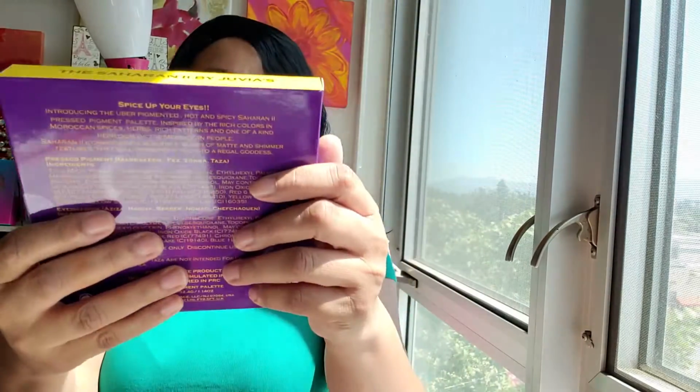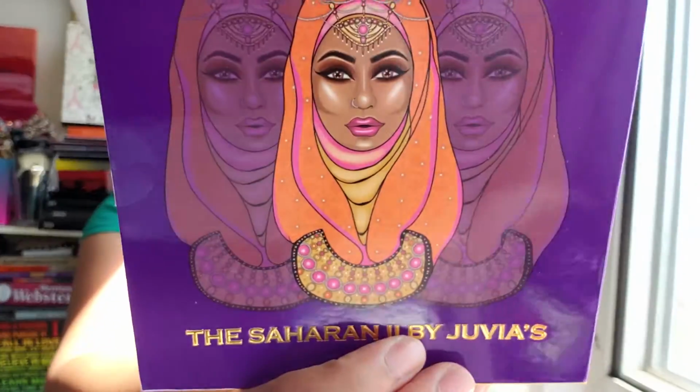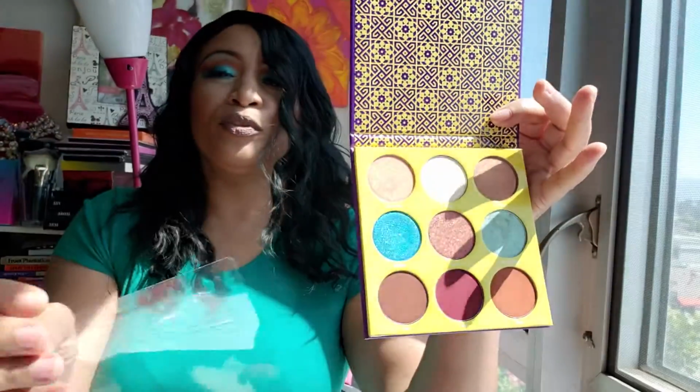And what's the name of it? Oh, okay. The Saharan 2 by Juvia's Place. The Saharan 2. That's the name of it. Okay, so like this does not have a mirror, but it's a beautiful, beautiful palette.